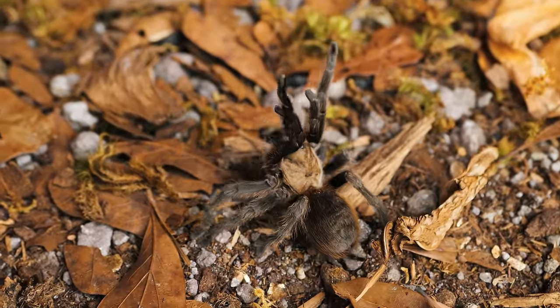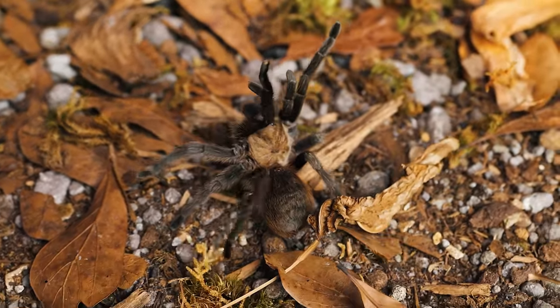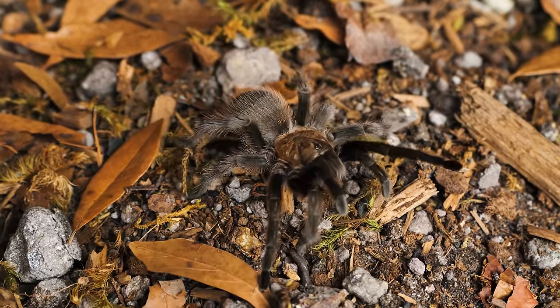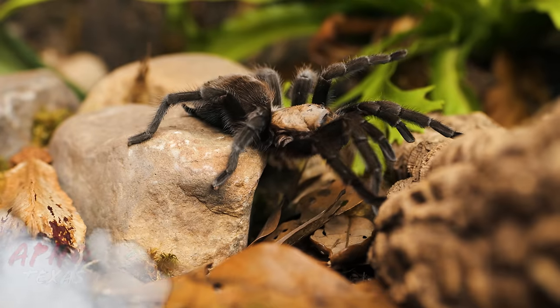If you want to keep one as a pet, there are plenty of captive bred spiderlings available in the pet trade, and you can easily and cheaply get a pet tarantula from your local tarantula dealer. Now it's time for number 2, the Aphonopelma anax.